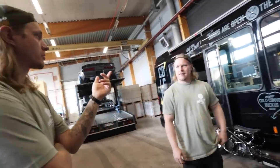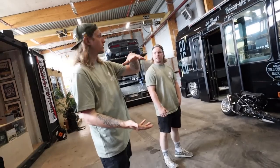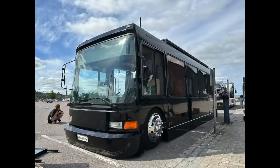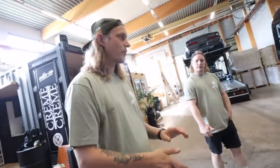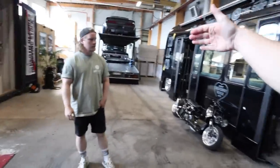The outside is quite straightforward. We redid the bumpers. We extended them like 20 centimeters and brought them down, because we wanted it to look more slammed. And we did the side skirts. The old ones were beat up really badly, and they were much higher. So we did those as well.